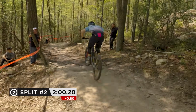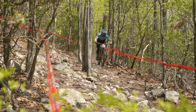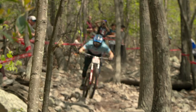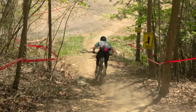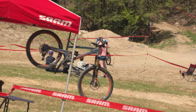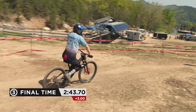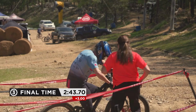As he loses just a little bit of time, he's 0.8 back now, 2 minutes flat. That is in touch with our fastest second split from yesterday, by the way. Yeah, it's not a bad loss for a bobble there. Oh, that's such a hard compression there as you exit the scrapyard rock garden. It's Carter Lindblum. He really rides at the front of the bike. We'll power it down to the line. Let's see. It's a 2:43. So lost a little bit more time there in the scrapyard, 3 seconds back.